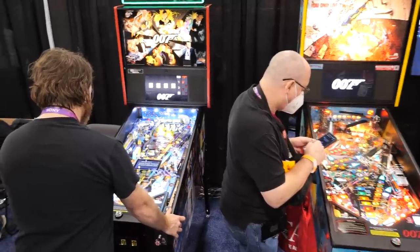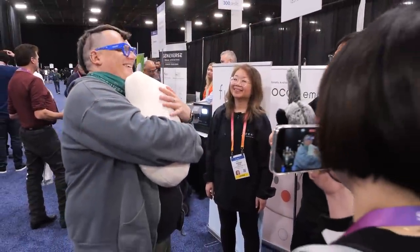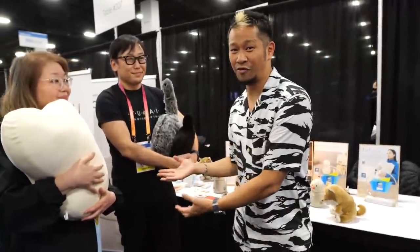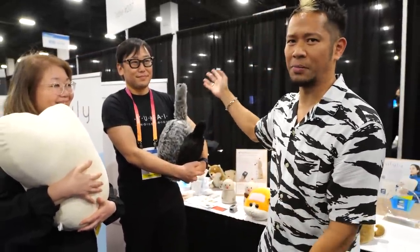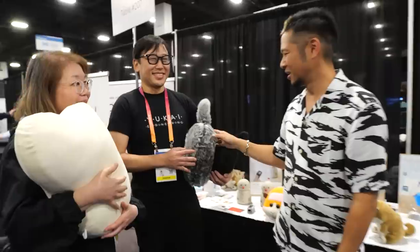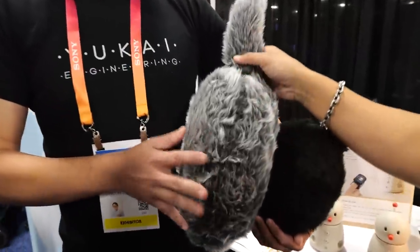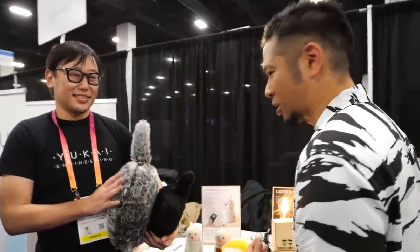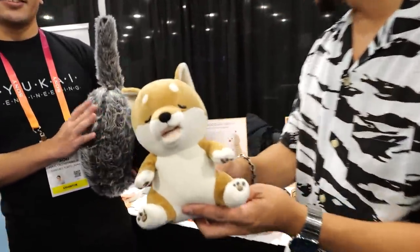There's not too many booths here that, it sounds silly, but really touch your heart and the core of who you are. We're here at Yukai Engineering. I have Shunsuke, I have Hiroko here, and I met Shunsuke maybe 4 or 5 years ago, and it was with the Cubo. This was the petting pillow with a cattail that was kind of therapeutic and allowed for comfort. Maybe a couple years ago, they had this little cute guy.